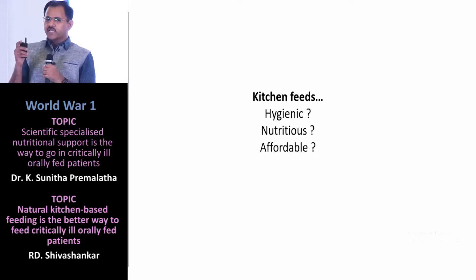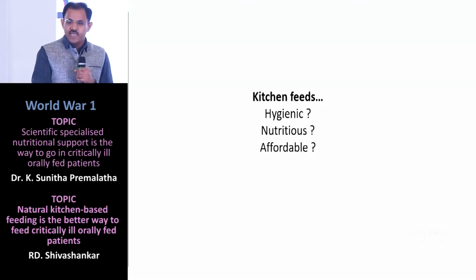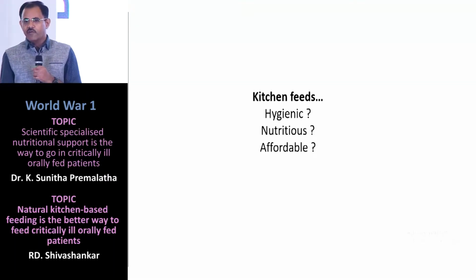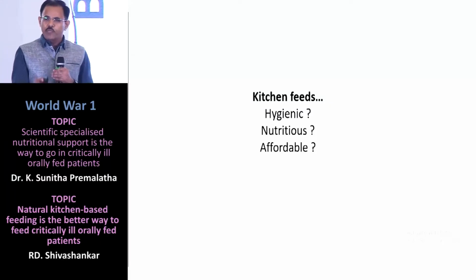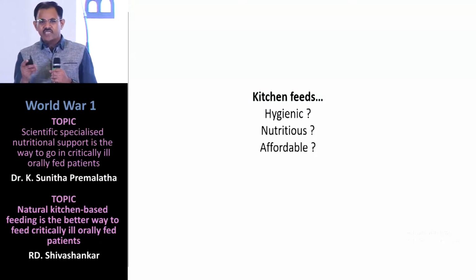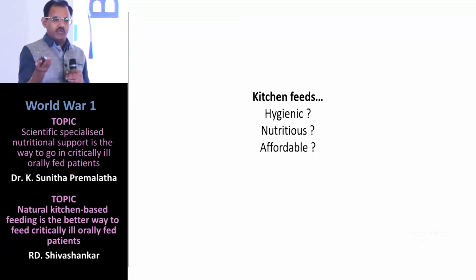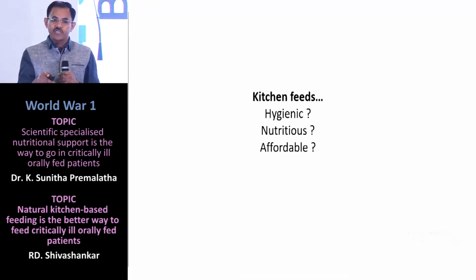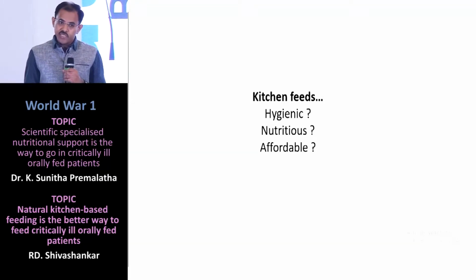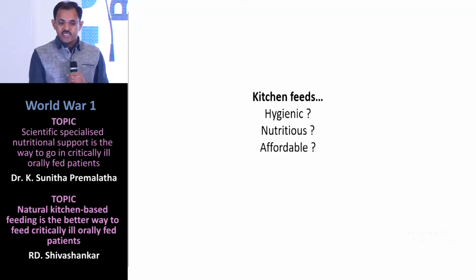The biggest question, when you compare commercial and kitchen-based feeding, is hygiene, nutrition, and affordability. The last part, we can always keep on banging, affordability. Kitchen feeds are affordable, no doubt about it. In the first two parts we take a back seat. Yes, hygiene. How the cook will keep making it, how he will keep delivering it, then how it is being distributed, how the patient is going to handle it, how the patient is being fed, how long the patient is fed. These are the questions that will be marked over here. Nutritious, no standardization. Yes, of course, here also we are being challenged. Let us see what is there.